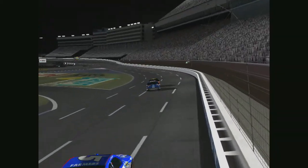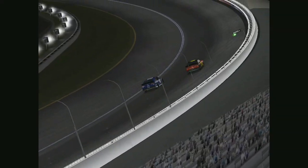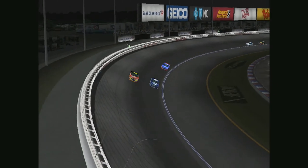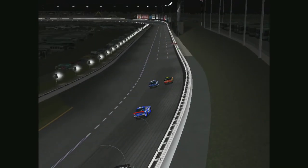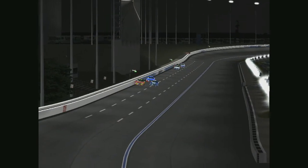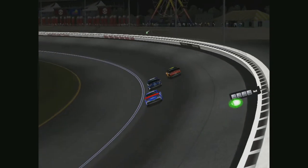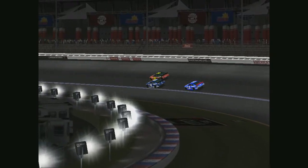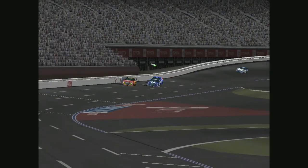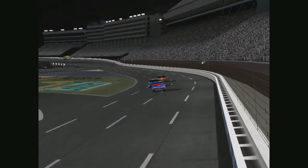So now, let's see. Jimmy's going to make the move to the inside. And Gordon's going to try to get the run off the top side. Side by side, exiting turn number 2, heading into turn number 3. Looks like Johnson lost some ground on the straightaway there. Gordon, oh, he almost came down on him. Gordon clear to the lead still in lap 7 of 40.